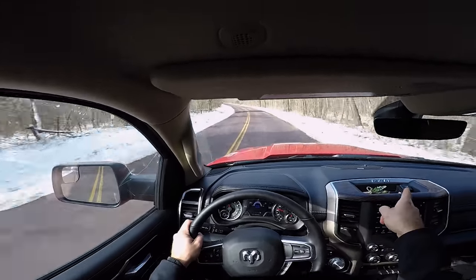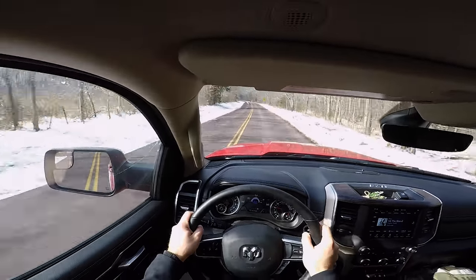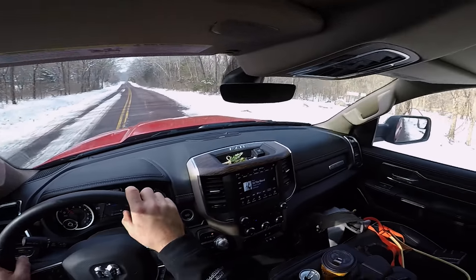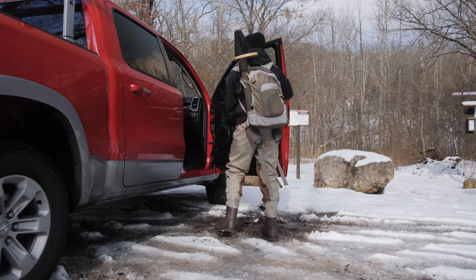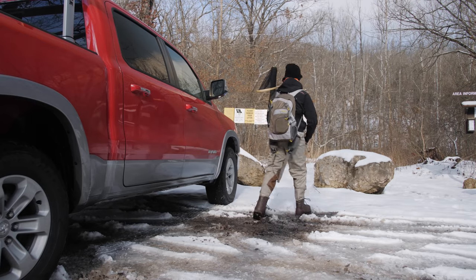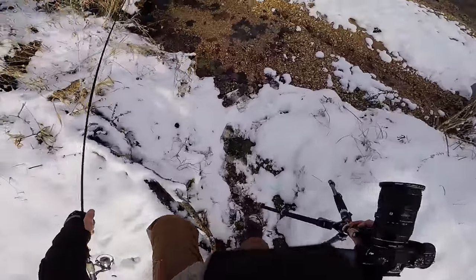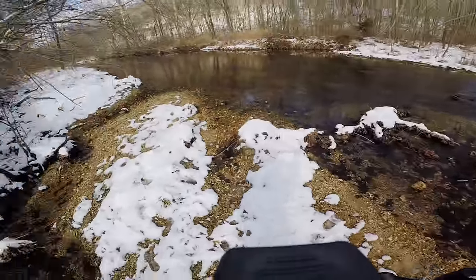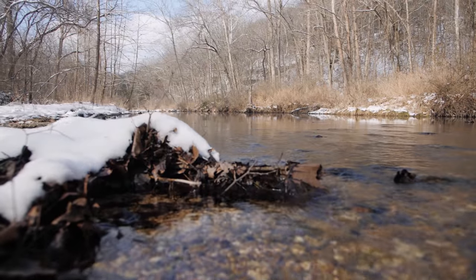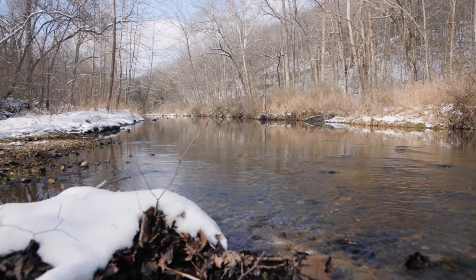All right, the creek is right over here. I believe there's a parking lot somewhere right up here. All right, guys, we finally made it. This has to be one of the most beautiful fishing locations that I've ever found. And the cool thing is, I'm pretty sure I'm the only one out here right now. My goal for today is simple, and that is to catch a wild rainbow trout.